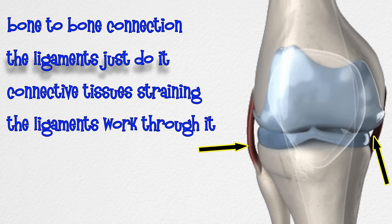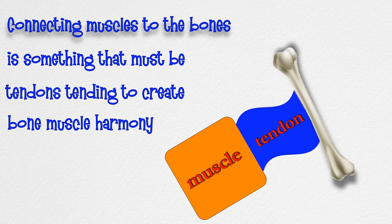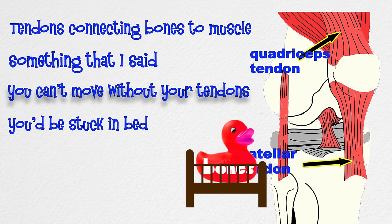Bone connection. The ligaments just do it. Connective tissue straining. The ligaments work through it. Connecting muscles to the bones is something that must be. Tendons, tendons create bone muscle harmony. Tendons connecting bones to muscle, something that I said. You can't move without your tendons, you'd be stuck in bed.